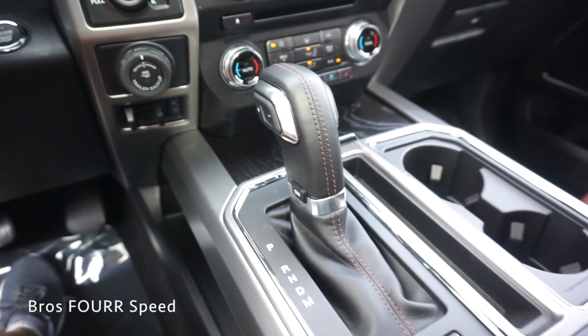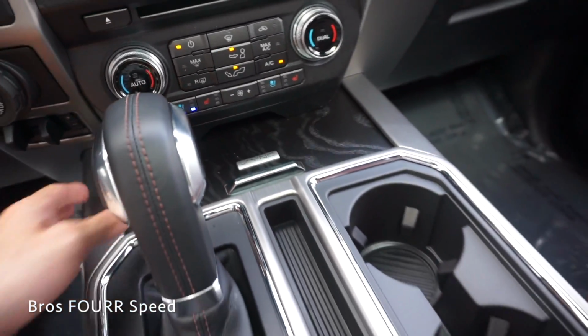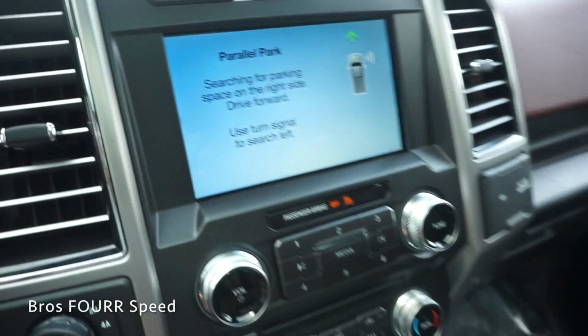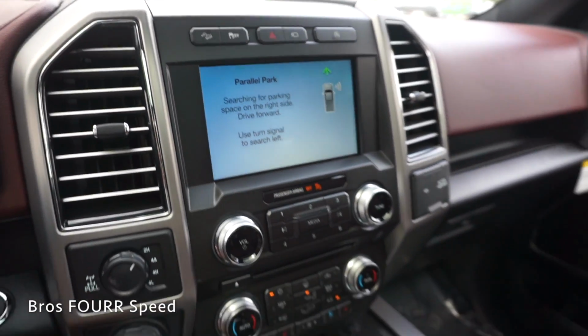And then in the center console, we have the leather wrapped shift knob, more of the black wood grain up front here with a little bit of storage and 2 cup holders. And then we have your parallel park feature as well as your lane keeping assist. Just pressing that button, the screen comes up telling you how to parallel park. The sensors that we saw on the side of the vehicle will aid in that.